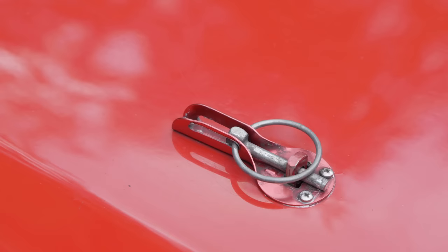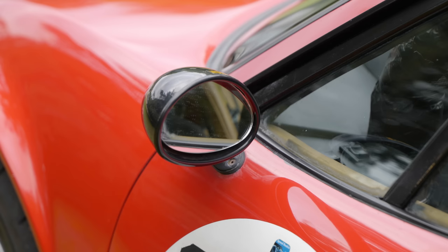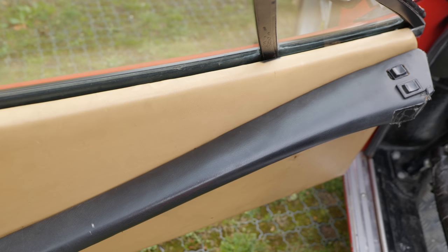I also love just how rough and ready this car's exterior is. It's a proper racer, not some sort of tribute act, you know, with a few stickers on it. It's the real deal. I love the fact there's bits of damage here and there. There's bits of issue with the paintwork.